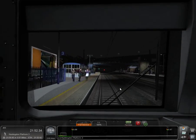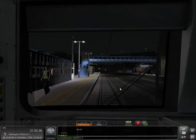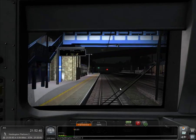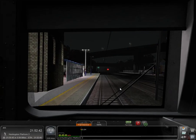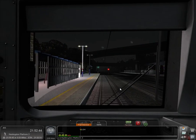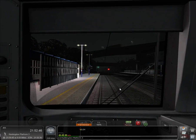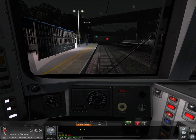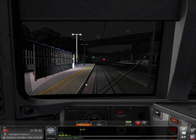Ooh, I might be... Oof. Come on, stop. Slow down, boy. Thank you, boy. Yeah, we're almost exactly 2 minutes late. That's gonna hurt our points a little bit.